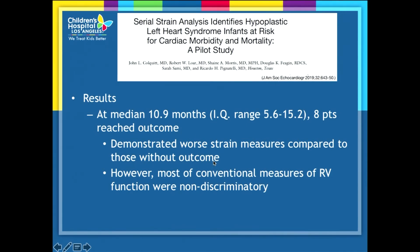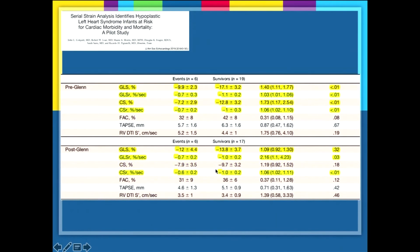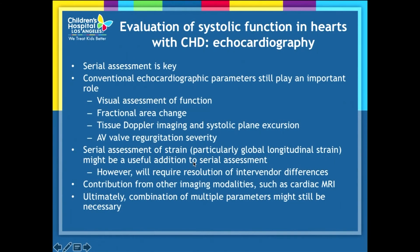These patients actually had worse strain measurements, although their conventional measures of RV function were non-discriminatory. So if you look at the patients who had events versus the overall survivors, you can see that the ones who had events post-Norwood had a significantly lower circumferential and global longitudinal strain compared to the patients who were all survivors. And the same thing at pre-Glenn and post-Glenn too. So that is suggesting that strain was a more sensitive evaluation of myocardial function, maybe an earlier detector.